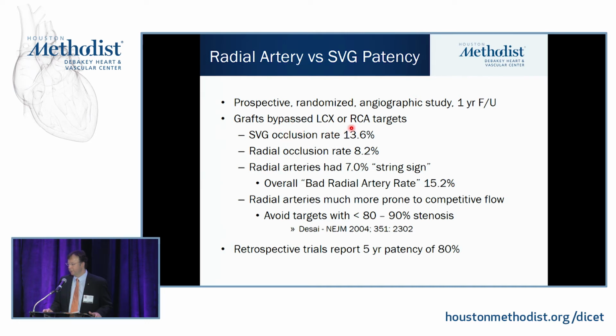angiographic follow-up and grafts that were bypassed either to the circumflex or RCA, and they saw the vein graft occlusion rate was 13%, radial occlusion rate at 1 year was 8%. So the conclusion was that the radial arteries did much better. What they didn't include was that at angiographic follow-up, there were 7% string sign in the patent radial arteries. So if you add together the radial artery occlusions and the string signs, really a 15% failure rate.